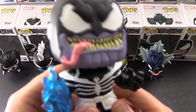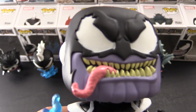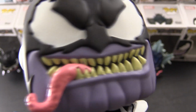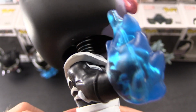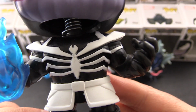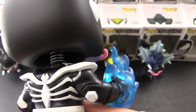Now this pop is ridiculous. It is so massive. You can feel the weight. This feels almost as big as a 6-inch pop. And some cool detail around the mouth there. We've got the big tongue hanging out as usual. He's got these blue flames in his hand. And no sign of the Infinity Gauntlet that I can see. I don't know, his armor's a little strange. We've got a symbiote on the chest there and on the back. So some cool details there.